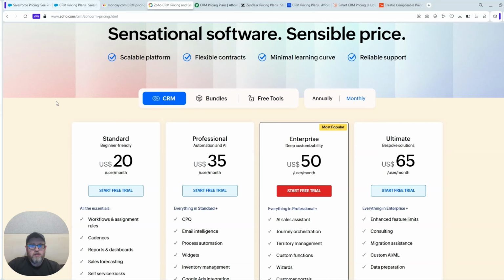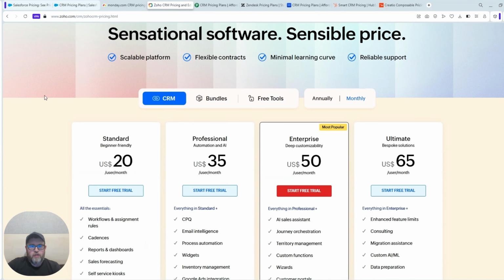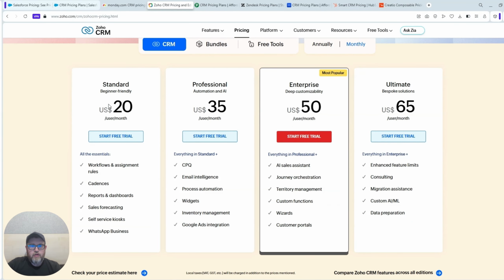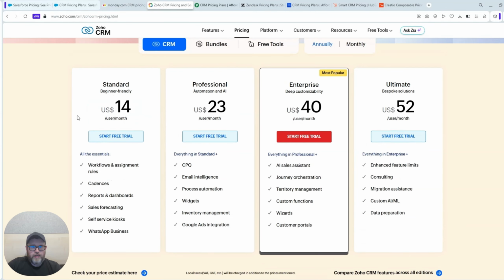Moving on, Zoho CRM is our next competitor here. So Zoho offers a huge range of different software options here, but just looking at their CRM here, a little bit more expensive, and again this is monthly pricing, not annual. Their starter plan is $20 per user per month, professional at $35, enterprise at $50, and ultimate at $65 here, again with a range of different features. Again, as I say, I'll link to these in the comment section below so you can check out their features a bit more. Their annual plan here saves 34% with yearly plans. Again, this drops to 14, 23, 40, and 52. Not too bad. $14 a month is pretty good, although I guess it depends how many users you have here. And again, free trials across the board for all of their plans.